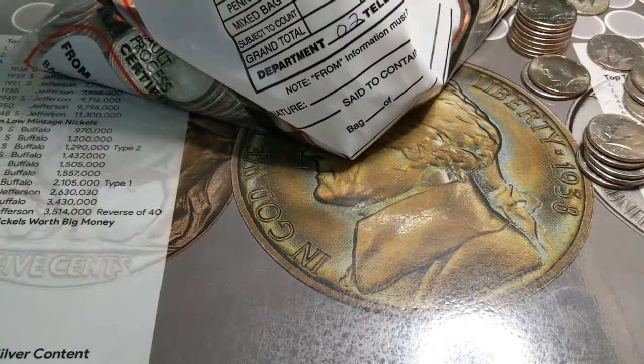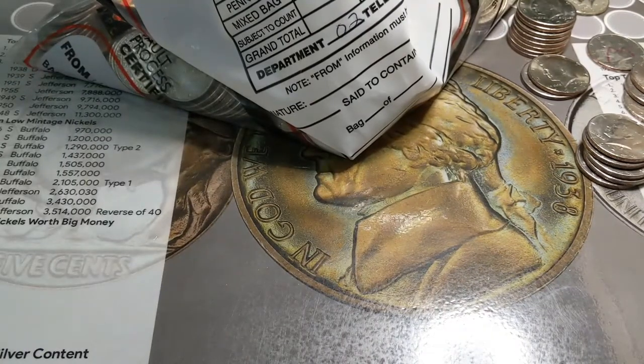'92, '72, and '72. All right, I'll come back once I have another find. That was awesome finding that 40%er, so I'll catch you guys at the next find.